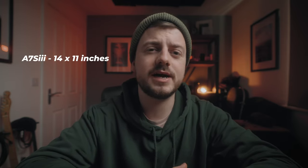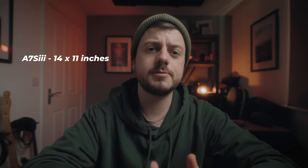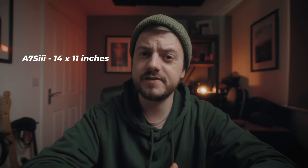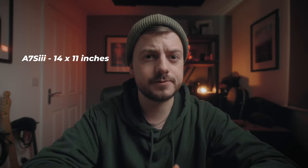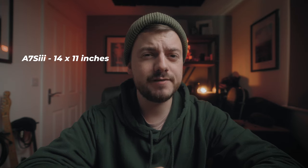When it comes to printing at 300 dpi, which is the industry standard when it comes to high quality print, the Sony a7S III can print at around about 14 by 11 inches whilst maintaining the 300 dpi. But for the most part, you could double those measurements and go down to around about 150 dpi and it still looked pretty good.